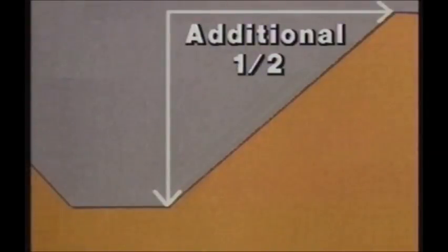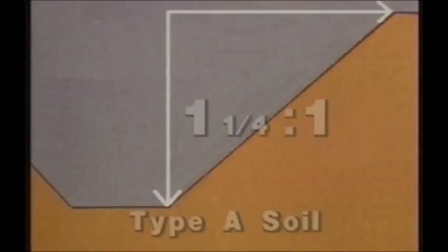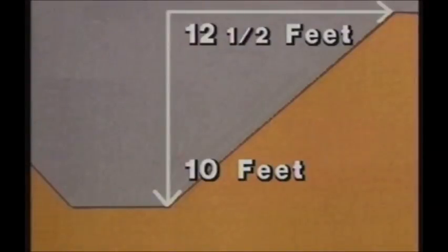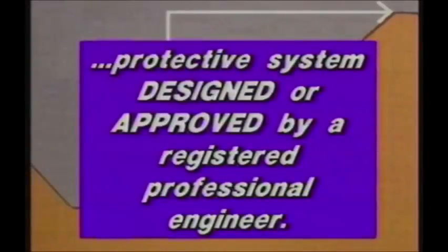If soil is distressed and a cave-in is imminent, the slope must be cut back an additional 1/2 on the horizontal. So your maximum allowable slope would be 1 1/4 horizontal to 1 vertical in Type A soil. In this case, for a trench 10 feet deep, you cut back 12.5 feet on each side of the trench at the surface. 2 other exceptions are if your protective system is designed or approved by a registered professional engineer.